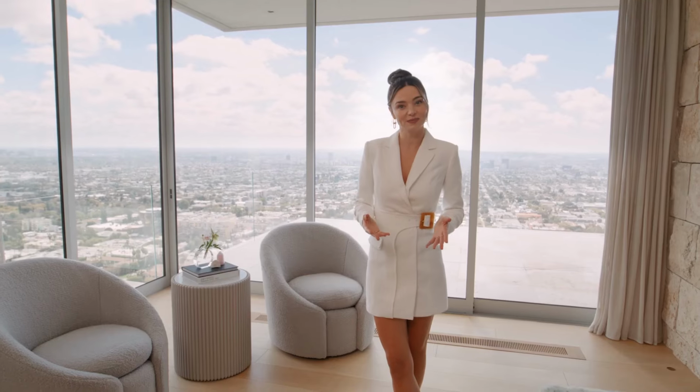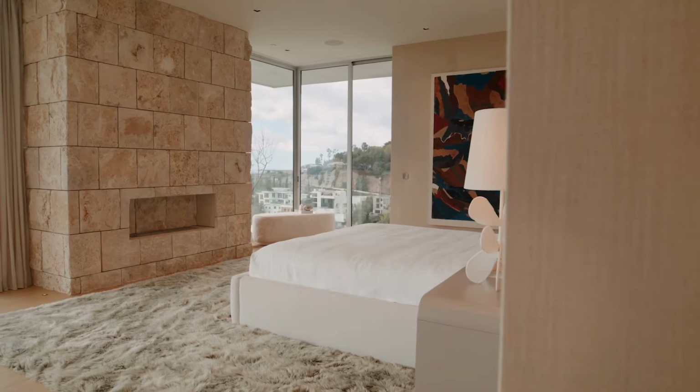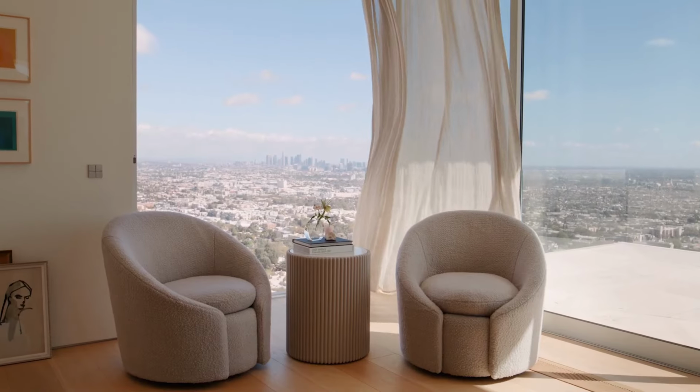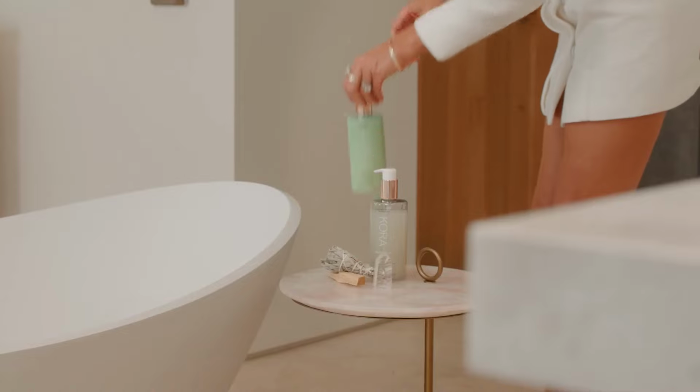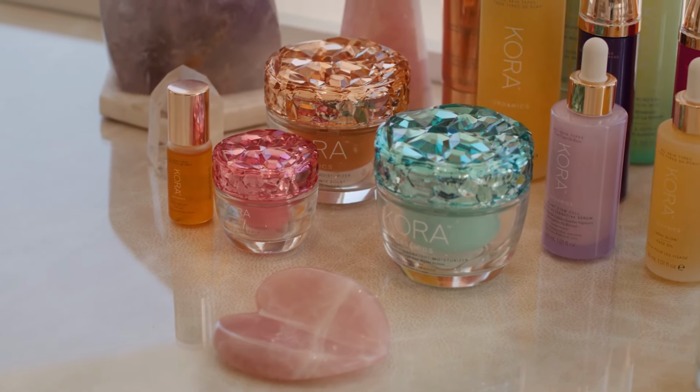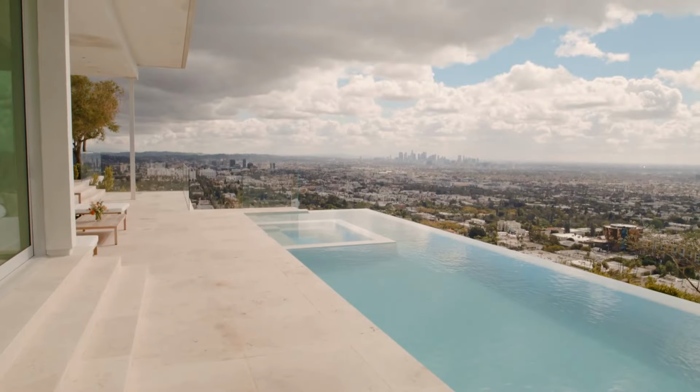Setting the space for sleep is something I really value, so I like to keep my bedroom calm and serene and use a neutral color palette. Nothing too loud or vibrant. Rose quartz crystals bring such a nurturing, loving energy that really open your heart chakra. As they say, home is where the heart is.